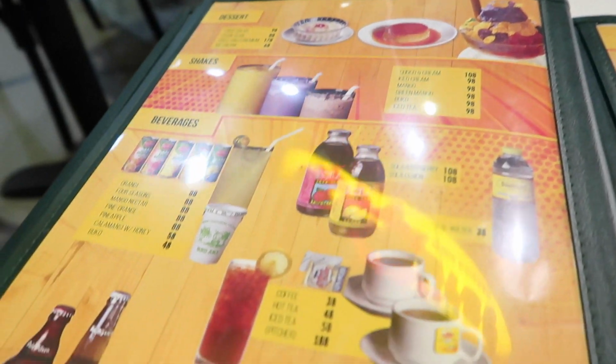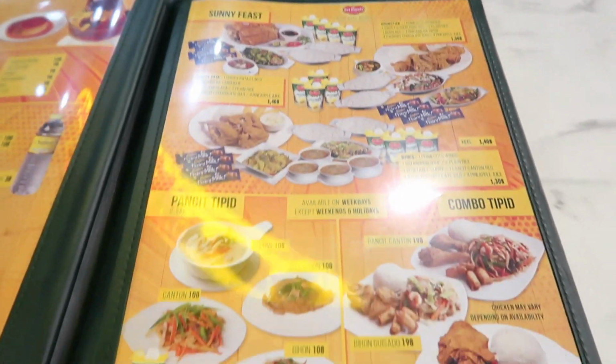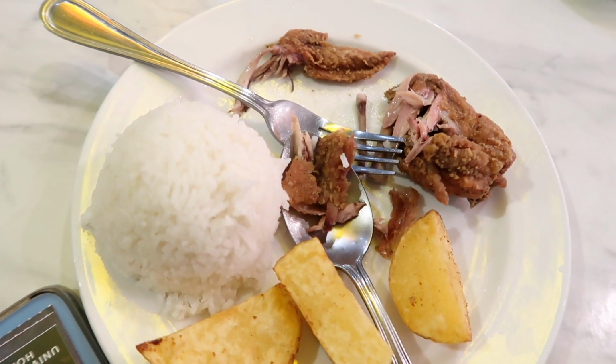Bunch of different drinks you can get too. Guys, if you're ever gonna go to the Philippines, San Mig and Red Horse, you have to try it. And yeah, that's the whole menu. Pro tip for when you're in the Philippines, nobody here eats with a knife and a fork. If you want to eat like a Filipino, get a spoon and a fork and then put your food on the spoon and then shove it in your mouth.